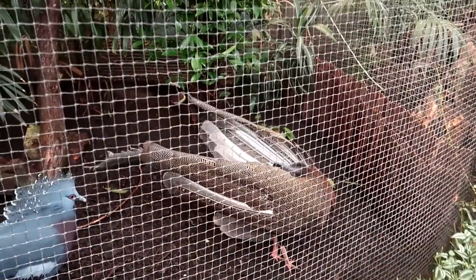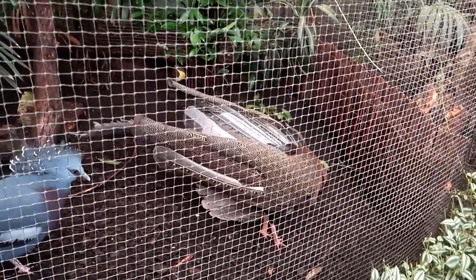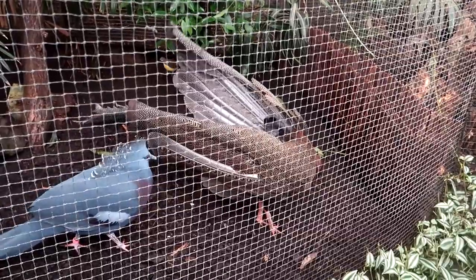So we can't see the mouse deer too well. But the Argus pheasant's here. It looks fantastic. And a crown pigeon that's going to harass him.